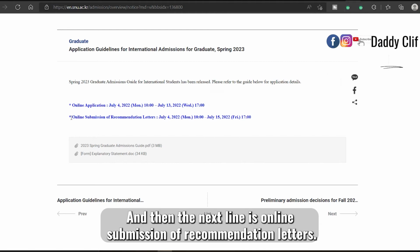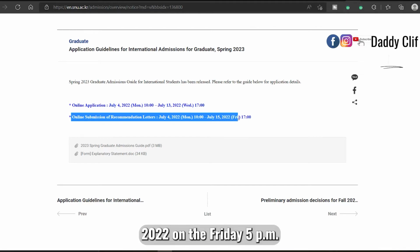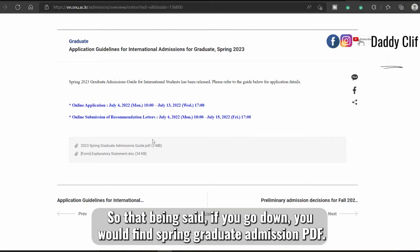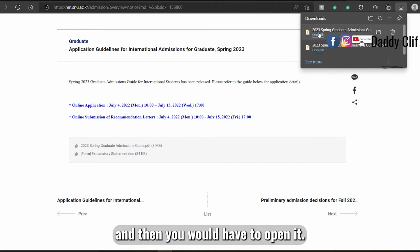And then the next line is online submission of recommendation letters. It's going to be open from 4th July 2022 on a Monday from 10 a.m. and then will run right up to July 15, 2022 on a Friday at 5 p.m. as the latest time that you're supposed to submit your recommendation letter. So that being said, if you go down, you would find Spring Graduate Admission PDF. When you click on that, it will download, and then you would have to open it.